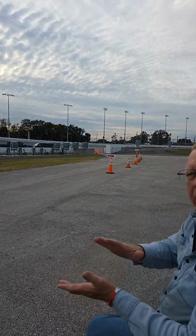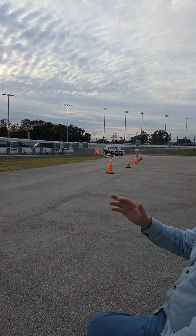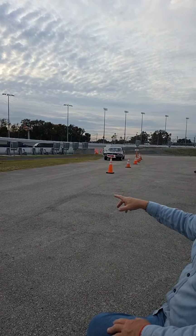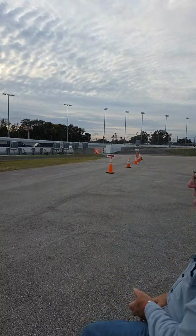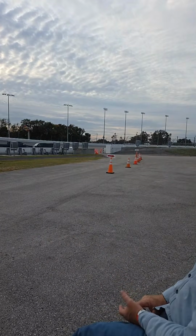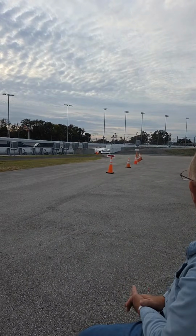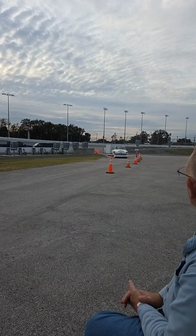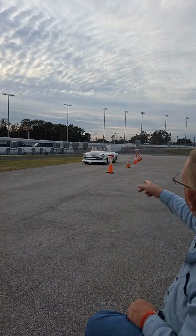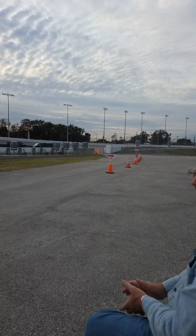You're watching Drive By Cars with Alan. We are live right now at the Daytona Turkey Run. We are watching the cars coming in Gate 70. All show cars come through this back gate right here. Look, now I'm taking a picture of it taking a picture of me. That's pretty cool.